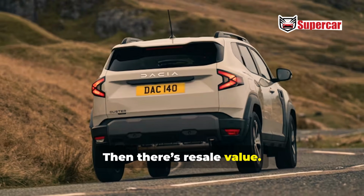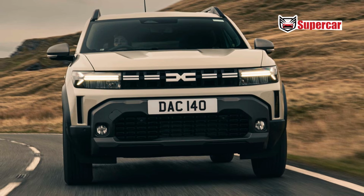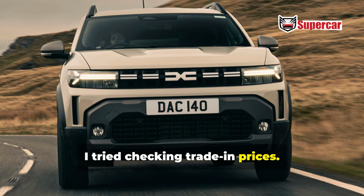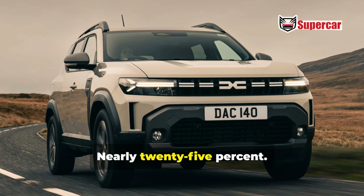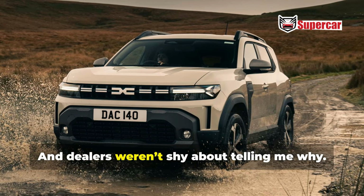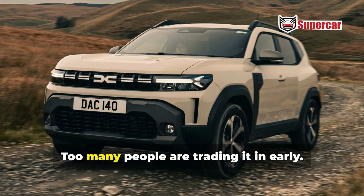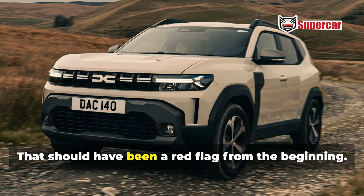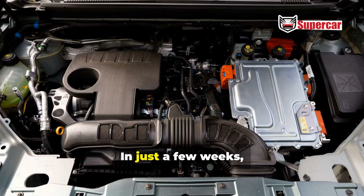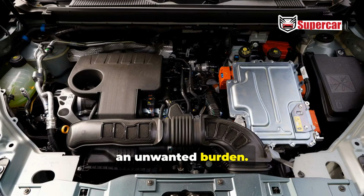Then there's resale value. You'd think with all the hype around the new model, the value would hold. Wrong. Just 3 months in, I tried checking trade-in prices. The depreciation? Nearly 25%. That's not a gentle curve, that's a financial cliff. And dealers weren't shy about telling me why. The market is flooded, one told me. Too many people are trading it in early. That should have been a red flag from the beginning. In just a few weeks, the car I thought I could rely on became, well, an unwanted burden.